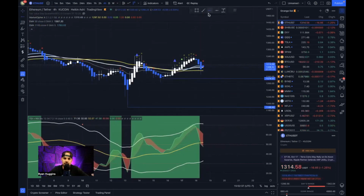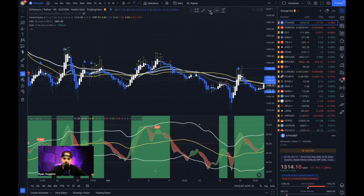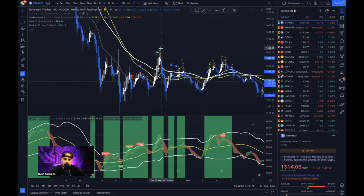Resistance levels for our upside would be here. This one is that 1343 level, which it did just recently tap and reject off of. After we break that level, we can move our way up to this level here, 1383. Then we would have this level here, 1400, and then this level here.